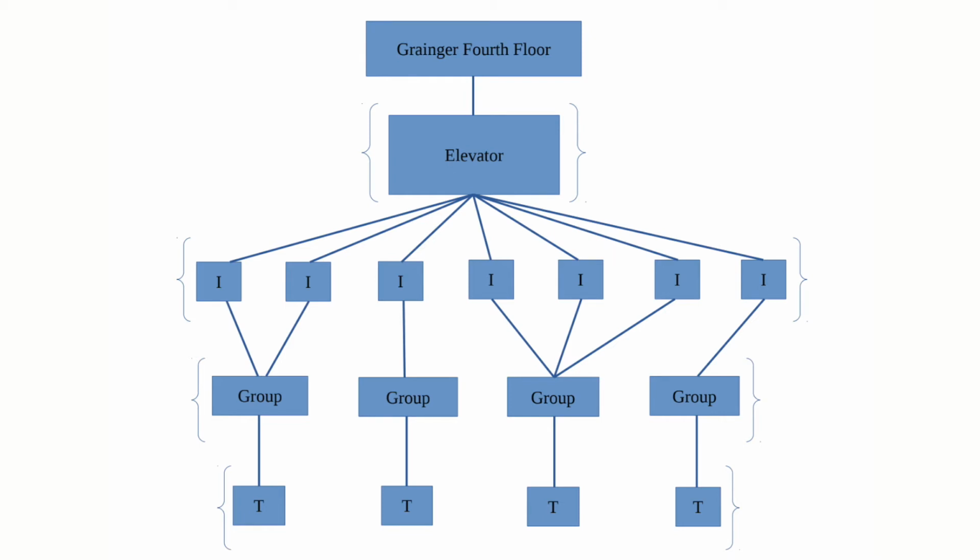Displayed is the entity attribute hierarchy for our model. At the top, we have the system being modeled, Grainger 4th floor. Within the 4th floor is the elevator, which delivers individuals to the floor at the rate of 1 arrival per minute. The elevator contains 0 to 8 individuals based on different probabilities calculated during data collection. Within our Sigma model, this is depicted by the variable NP, or number of people.